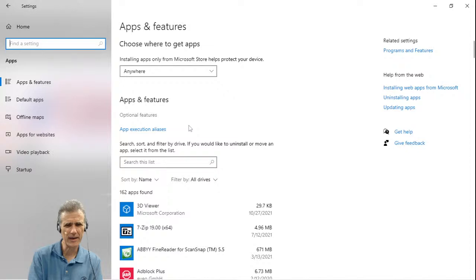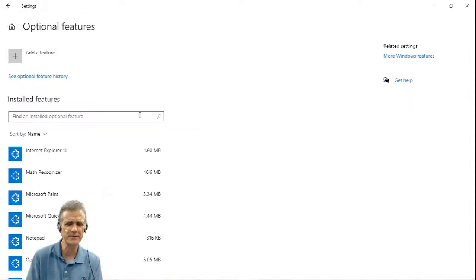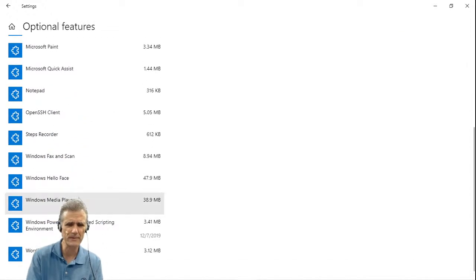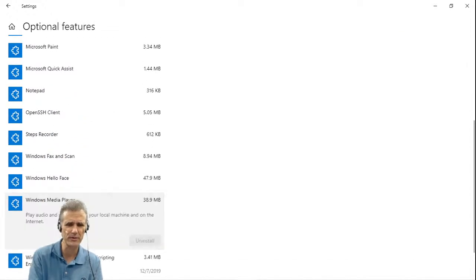Okay. Well, this is how you actually go through this. So the Windows Media Player, if it's not already installed, should be there. In fact, right here, it is here on my computer. I can click on that. If it's installed, it'll give you an option to uninstall it. If it's not installed, it'll give you an option to install it. Mine is installed, so it gives me an option to uninstall it. I could click on uninstall and that would uninstall it.